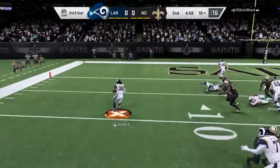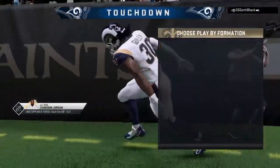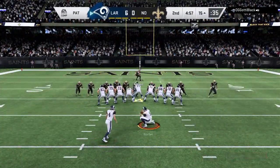Another try on 2nd down with Gurley. And he'll get into the end zone. Touchdown, Rams. A 10-yard touchdown run. And they are able to strike first here on their opening drive.